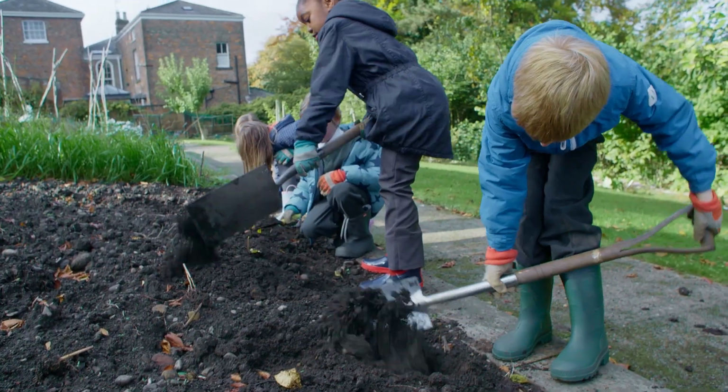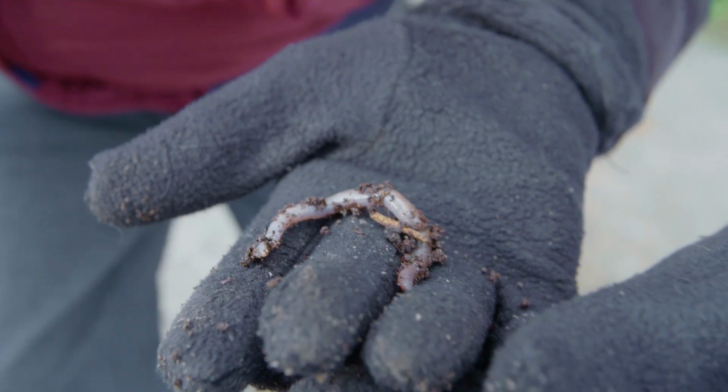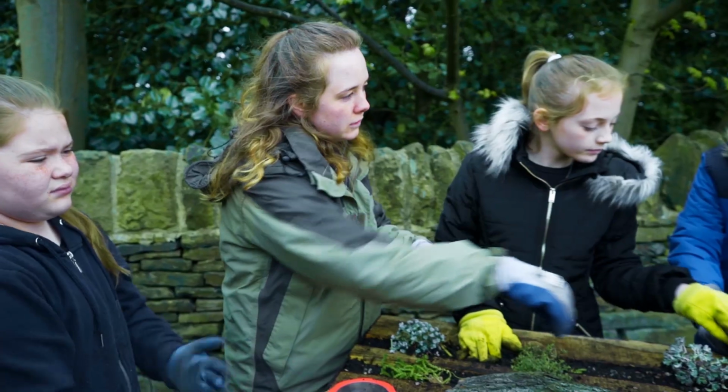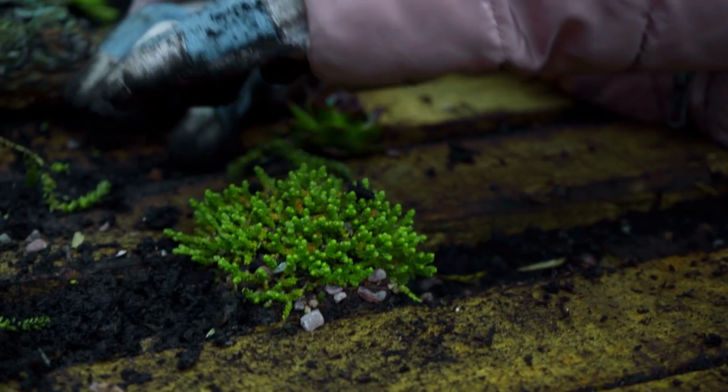Wildlife can easily be considered within all your activities. And by getting your community involved in protecting nature, you could inspire a whole new generation of gardeners. Here are 5 ways to make your community more wildlife friendly.